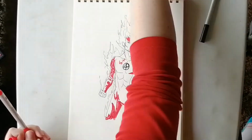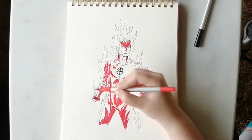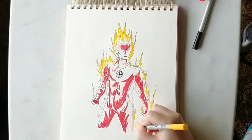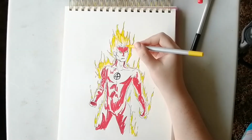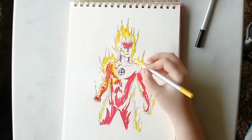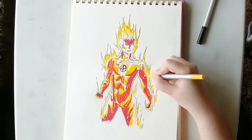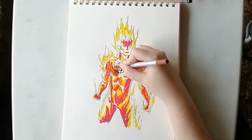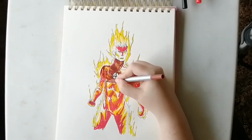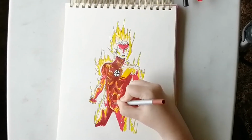So this is one of the ones I kept, and I think in theory it looks really cool, and if I was able to have it cleaned up and maybe if I went over it in digital and enhanced it, it would look really cool. But yes, Johnny Storm of the Fantastic Four, the Human Torch. I really love this character. He's my favorite in the Fantastic Four, and not just because Chris Evans played him in the original movies, but also because I really love him in the comics.